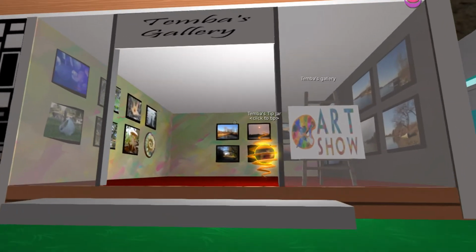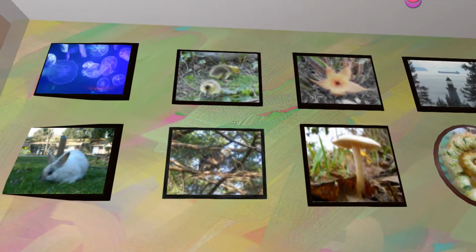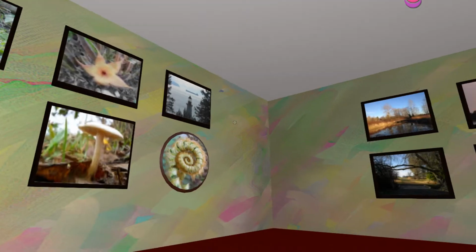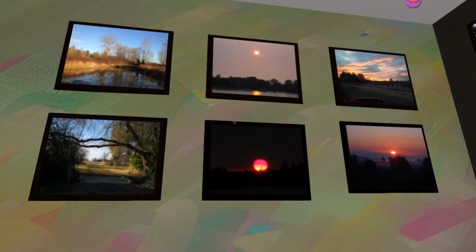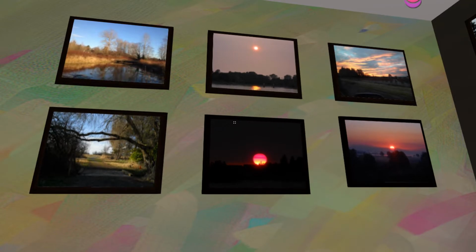Looks like we have a gallery here. Temba's gallery. Take a look at the pictures here. It looks like they're of nature. Some fungi, some animals. Lighthouse. Oh, we got some scenic ones here. That's a very nice sunset, I assume.